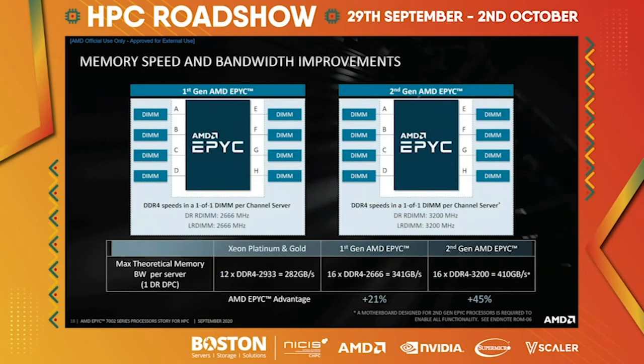Speaking of memory, we do have a memory difference there as opposed to our competitor as well, because we have 2 more channels. And now because we can support faster DIMMs, we can have up to 45% improvement in terms of memory bandwidth per server as opposed to our competitor. So that's the reason we support faster memory, and the 2 more memory channels does make a difference.